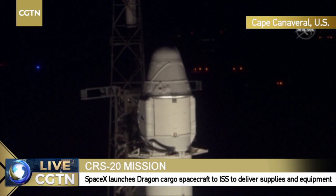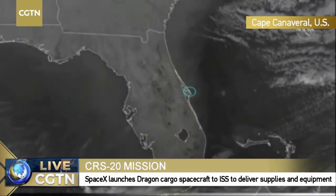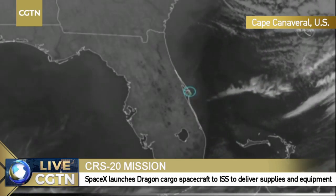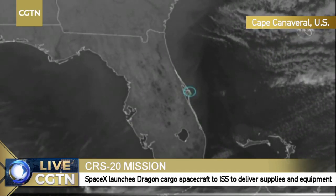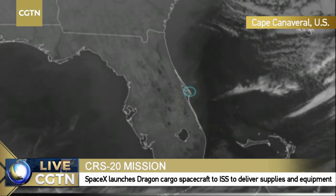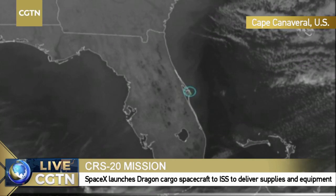It really is, and that's something that they've been watching throughout the evening. And one of the particular areas of concern is liftoff winds. And as you're looking at the picture there of the cargo Dragon, we want to move now to the satellite view of the weather. And as you can see off to the right-hand side of the screen, that's a cold front that pushed off to the east, and it brought in lower temperatures.